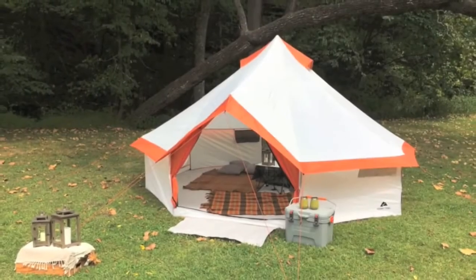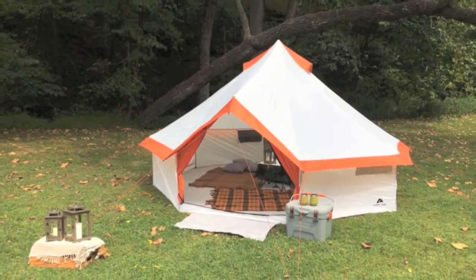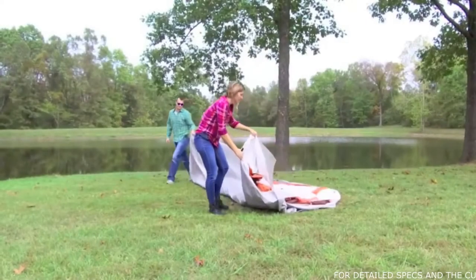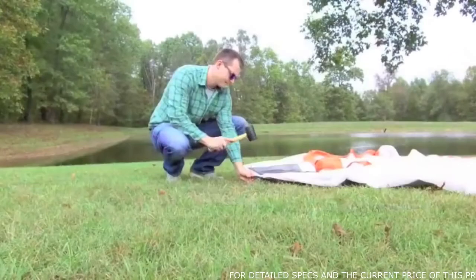Walmart proudly presents the all-new 8-person Ozark Trail Portable Yurt Tent. With everything needed to set up this tent inside one convenient carry case, you'll find that this yurt couldn't be simpler to set up. To get started with setup, simply unroll the tent body and lay it out flat on a nice clearing free of any debris.